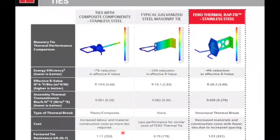But here's a comparison. You might be familiar with these self-penetrating ties. And so you can see the values along this, the assembly values. So we get to 0.050 compared to 0.051 in these locations.